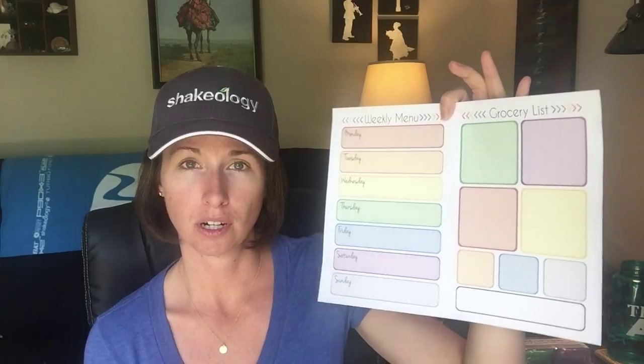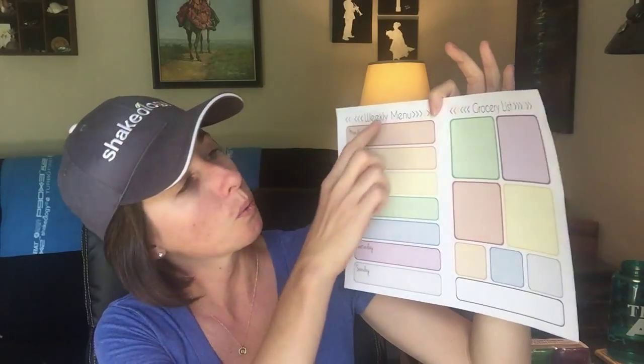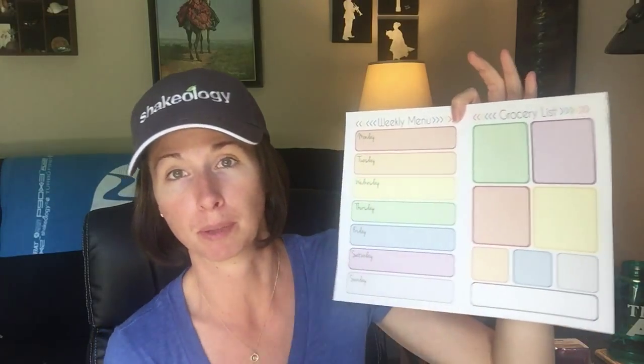The next thing I would do is print out this, which is in the photo albums of our group as well. This is your weekly menu planner and your grocery list planner. Don't get confused by the colors. These colors match the Portion Fix containers. I don't know why they made these rainbow. It's confusing. Whatever. So what I would do is have my food list printed, and my weekly planner printed.